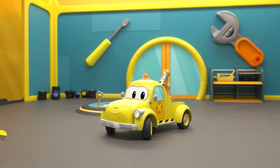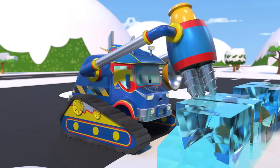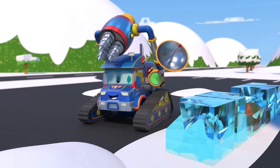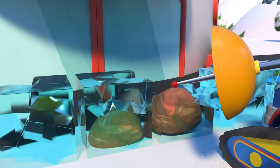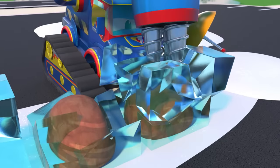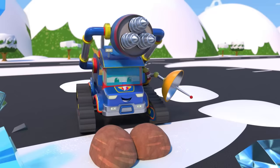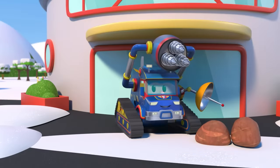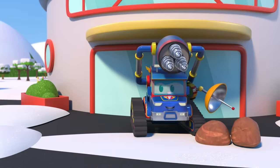Bye-bye, Tom. Thanks for your help. Super Truck, aren't you forgetting something? The radar. Looks like you found something. So drill carefully. Ah, it was another rock. That radar really came in handy. Baby trucks can access the school playground. Always check that everything is safe before drilling.